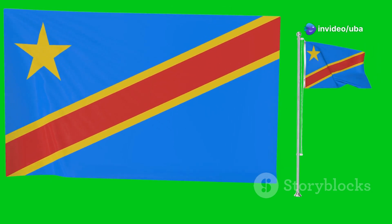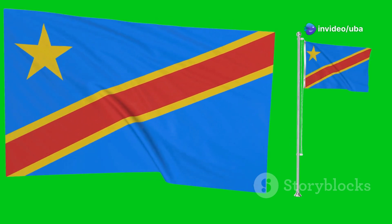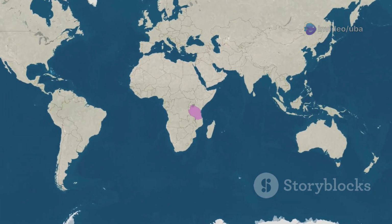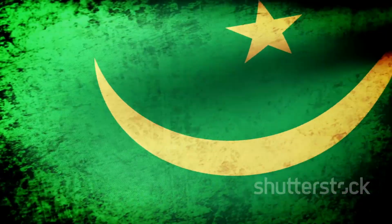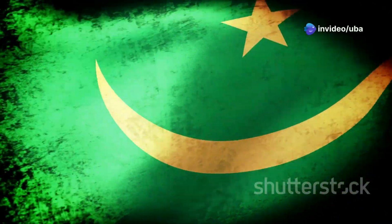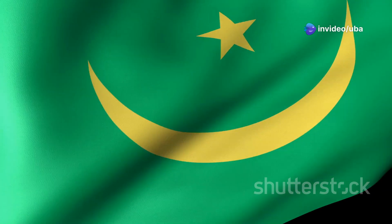And then, of course, there's the blue square in the top left corner, the canton. This blue field represents the continent of Africa, the new homeland. And sitting right in the middle of it is a single, large white star. This isn't just for decoration.